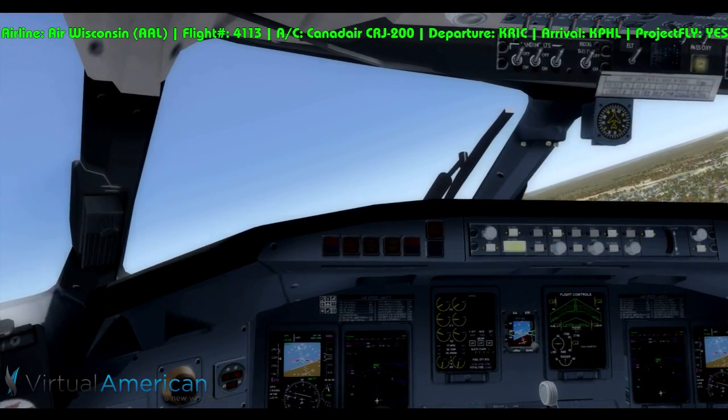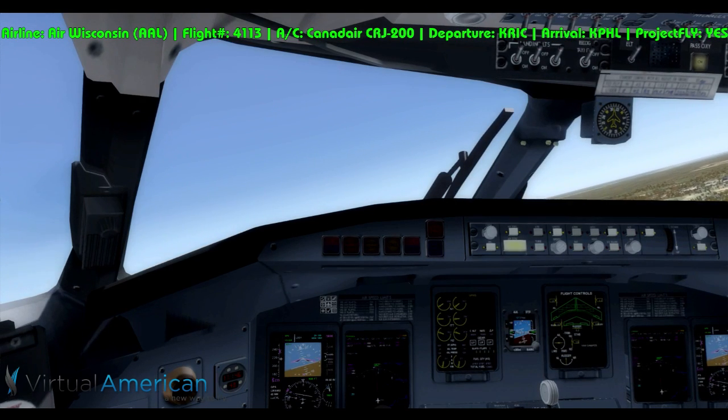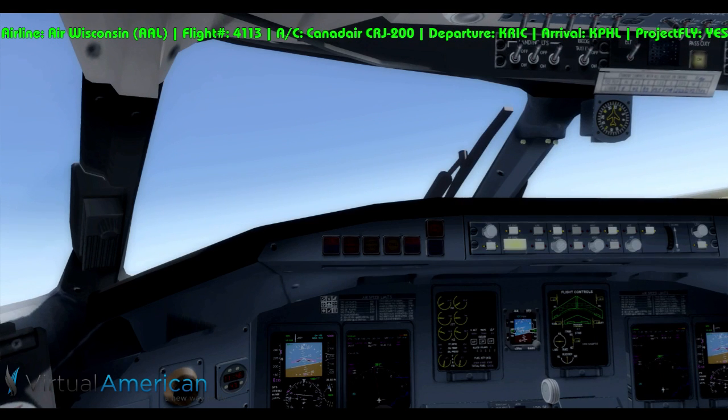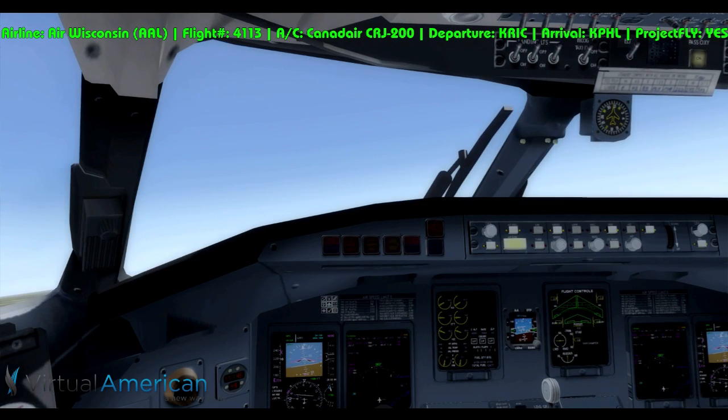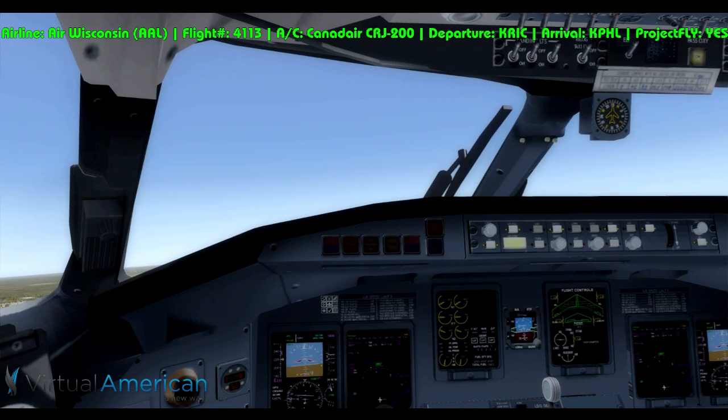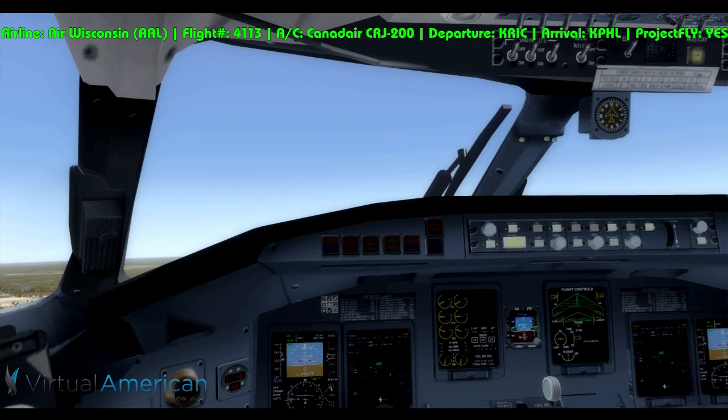Alright, that was a good takeoff. A little bit too early on that rotate, but that was pretty good. I'm pretty happy with that patch. No more messing around with the aircraft when you take off, that's awesome. Going to 126.4, Wisconsin 4113. Did it again. Going to 126.4, Wisconsin 4113, good day.